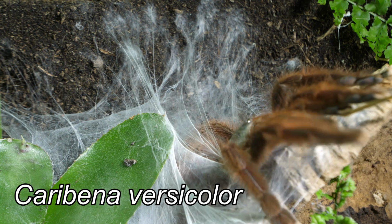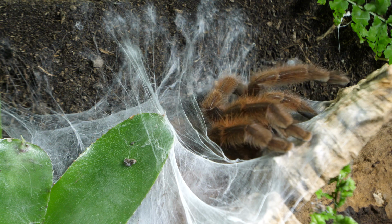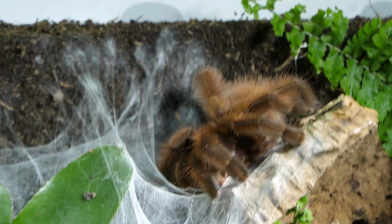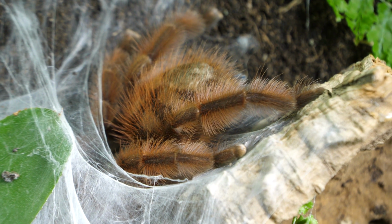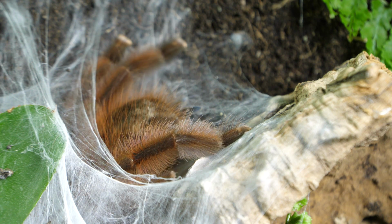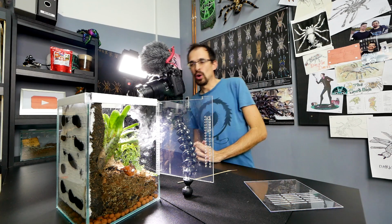This is Caribena versicolor. She doesn't want to listen. Yeah, just a little bit more. Thank you. Here she is. She really doesn't want to cooperate. Well, at least you can see her big round abdomen. Yeah, and it's gone. So, Caribena versicolor.